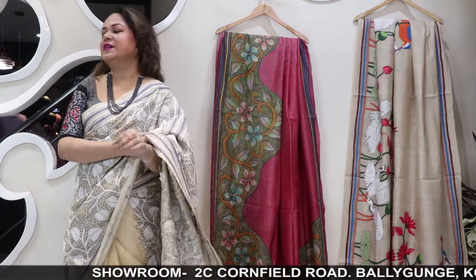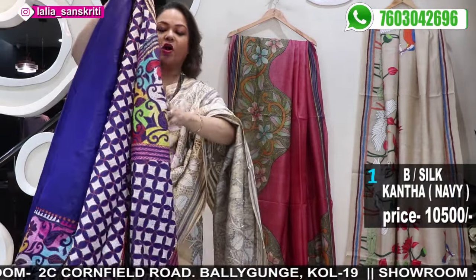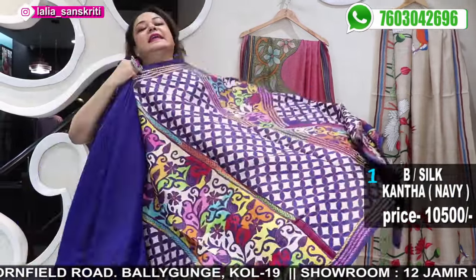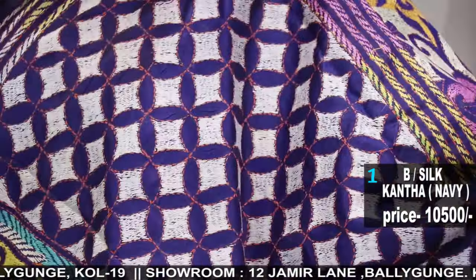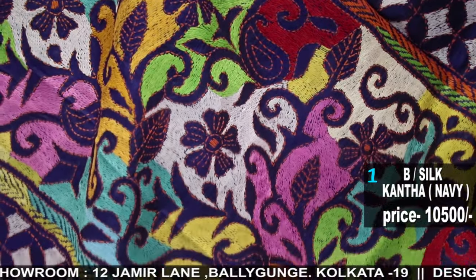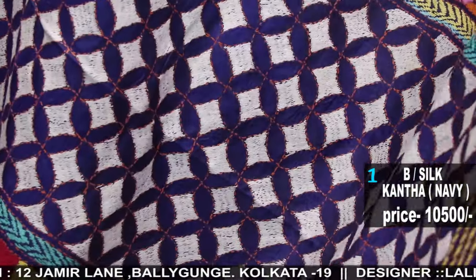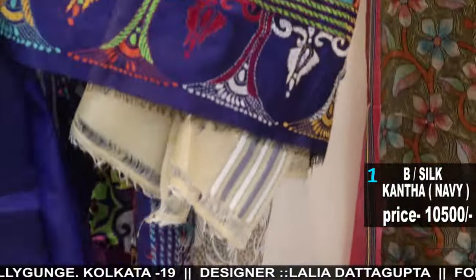So I'll start with the first one. As usual, our Kathas are all on pure fabric, pure Bangalore silk, Bishnupuri, Katan, Kethia and Tussars. This is our first sari, a poppin blue color with amazing multicolor thread work. The design is very unique, different, bright, vibrant to keep the festive season in mind. Pure Bangalore silk poppin blue.